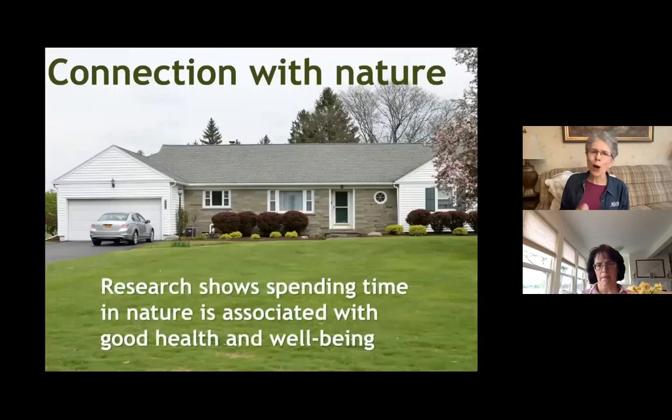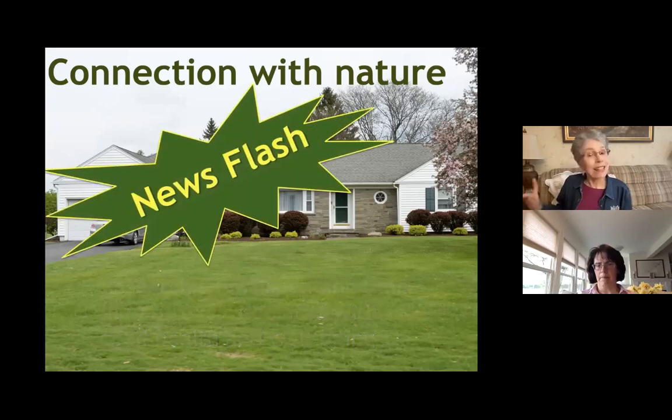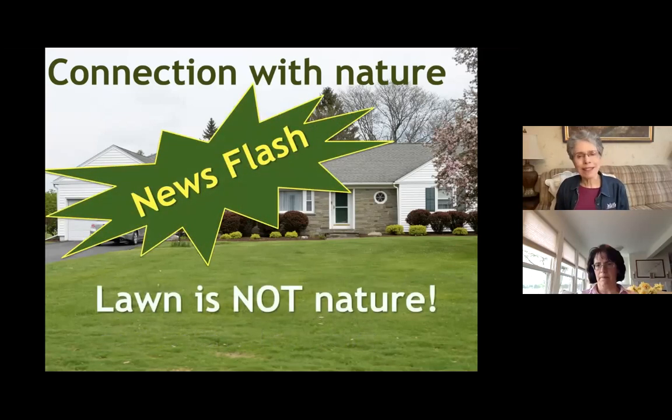And a real loss that we're finding more and more with research is that spending time in nature is associated with good health and well-being. And we've lost that. And lawn is not nature.